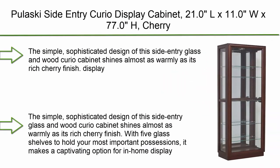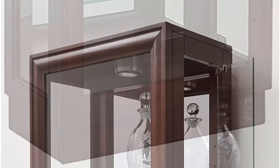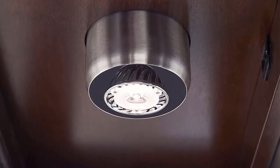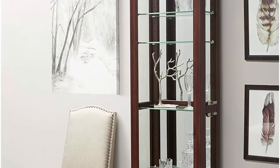Top 3. Pulaski Side Entry Curio Display Cabinet, 21.0 L x 11.0 W x 77.0 H, Cherry. The simple, sophisticated design of this side entry glass and wood Curio cabinet shines almost as warmly as its rich cherry finish. With 5 glass shelves to hold your most important possessions, it makes a captivating option for in-home display. Wooden dowel coped frames and mitered frames add durability to the finished Curio.